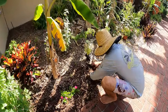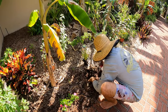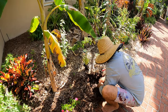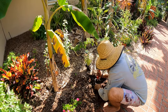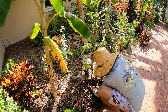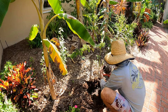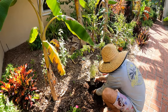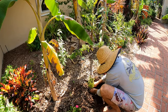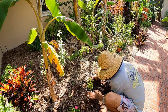Oh, we got a thick layer of mulch in here. Holy cow, I didn't realize how thick it was in some places. I think we mulched it three or four times this past year. Got some okay soil in here. Well, the mulch is definitely helping. Which one is this? That's a Thai basil. It's got a marker. It's a little bit root bound. All right. Good luck, little basil.